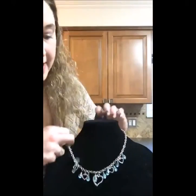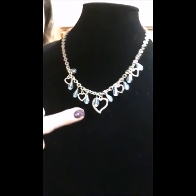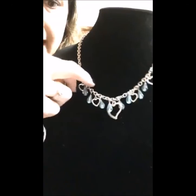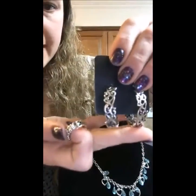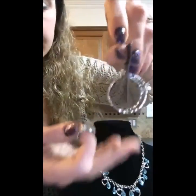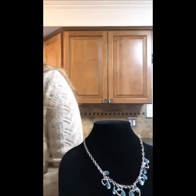Now the blue set is the Glimpses of Malibu. And that is the blue one with these dangle hearts. Oh yeah, you're a member, Bella. Then it has the swirl ring, and it also has the earrings that match. These hoops are stunning. And then it also has the bracelet.